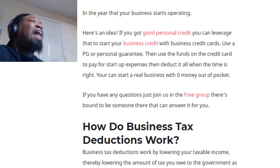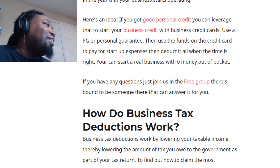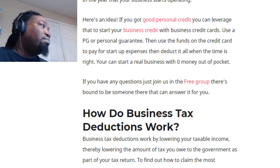So here's an idea. If you got good personal credit, you can leverage that to start your business credit with business credit cards. Use a personal guarantee, or PG, then use the funds on the credit card to pay for startup expenses, then deduct it all when the time is right. You can start a real business with zero money out of pocket.